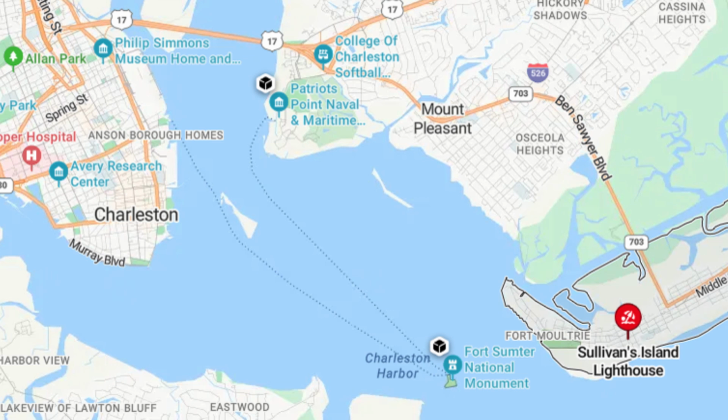We only had one day left in the Charleston area, and one of the things we really wanted to do was to see a beach. We're so close to the ocean, and since we were staying in Mount Pleasant, one of the closest beaches was Sullivan's Island. So we thought that's what we're going to do for day 3.